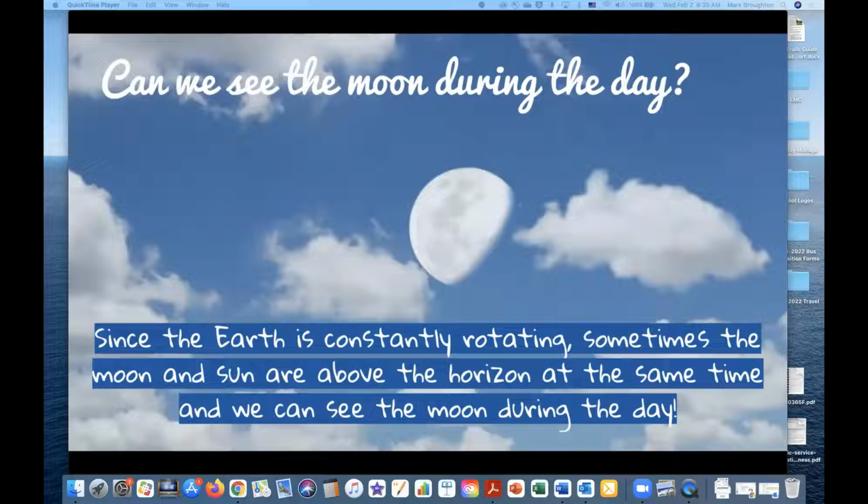Now, when you do see the moon during the day, it's a little hard because the sun is so bright, but a great time to look at the moon is always at night. We know that the sun's rays are so bright they can damage our eyes, and we don't want to mess up our vision by looking at the sun. So a great time to observe the moon is at nighttime. We know that the sun is what's producing the light and the moon is reflecting it back. So you can safely look at the moon in the nighttime.